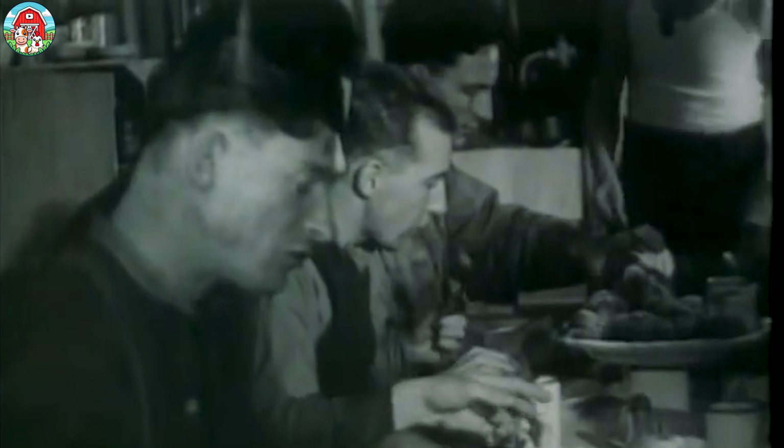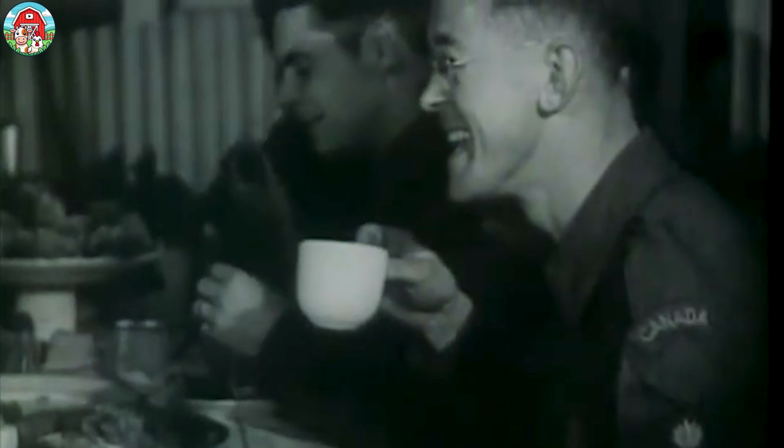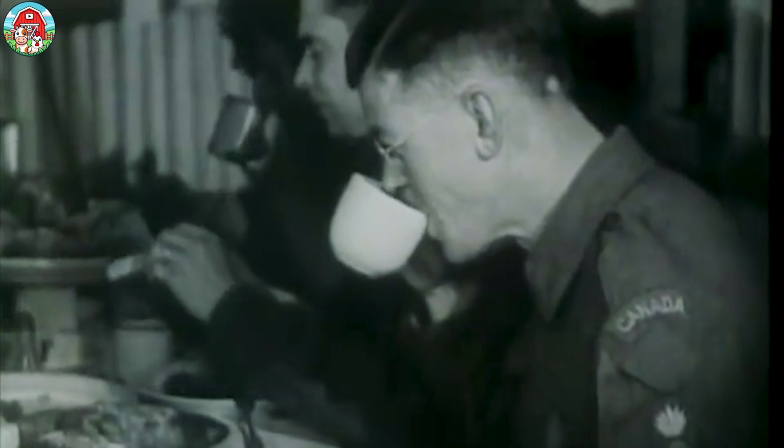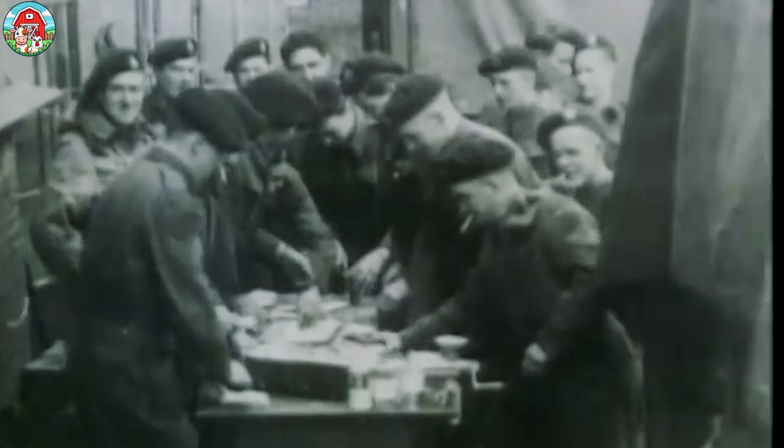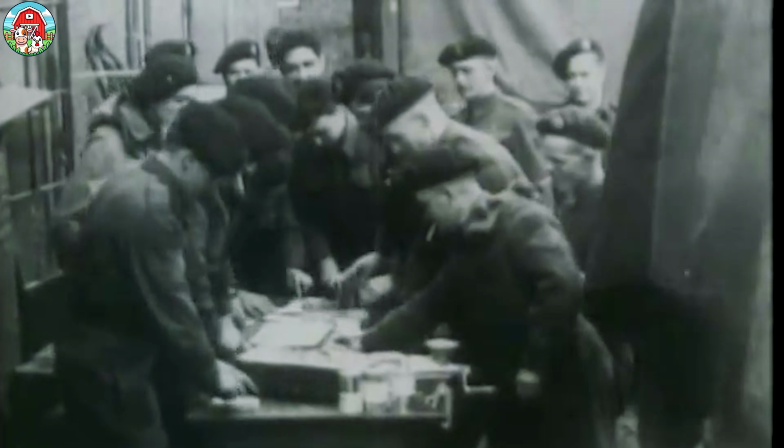Soldiers in the field often had to get creative with their meals. In the forest, miles from a mess hall, and dinner has to happen fast, what do you do? You pull out your knife, maybe a tin of meat, a handful of veggies, and you cook right on the ground. That's field cooking, military style. No fancy equipment, no kitchen.